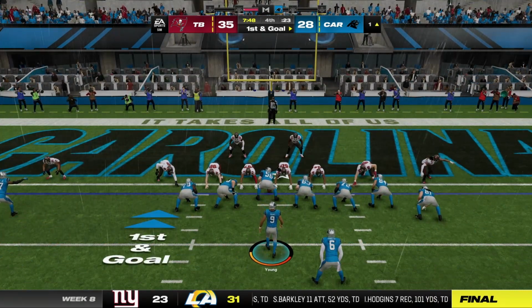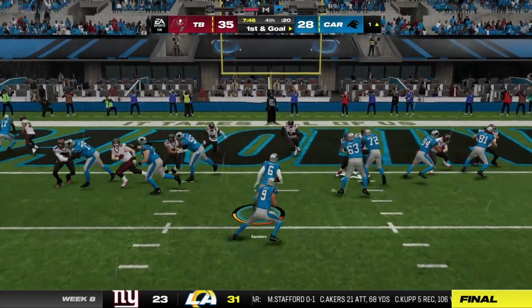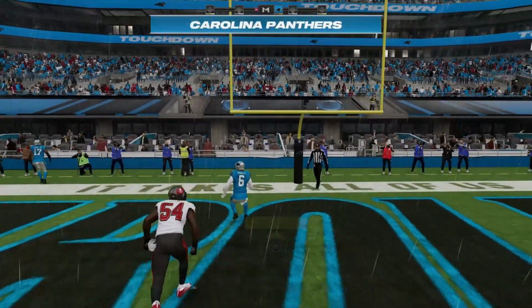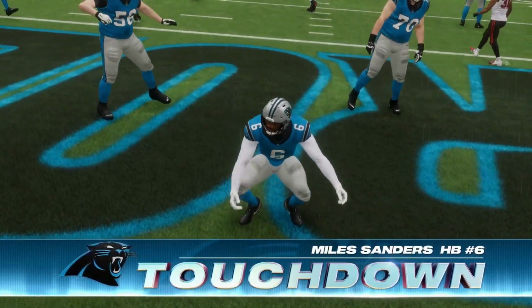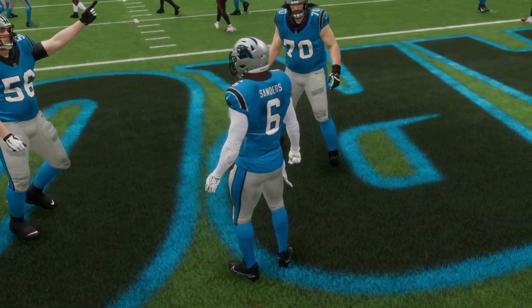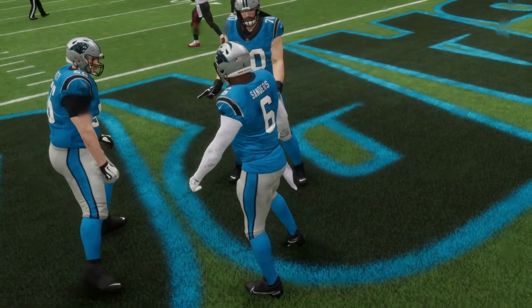And Carolina looks to score here as they have it. 1st and goal from the 1-yard line. Sanders will take it and is in for his 2nd touchdown of the day. Miles Sanders. And they do their best Spider-Man impression.